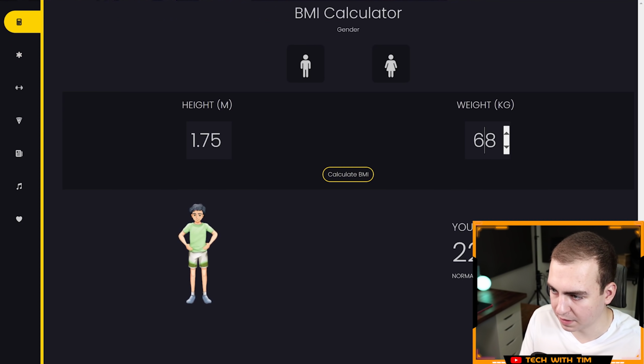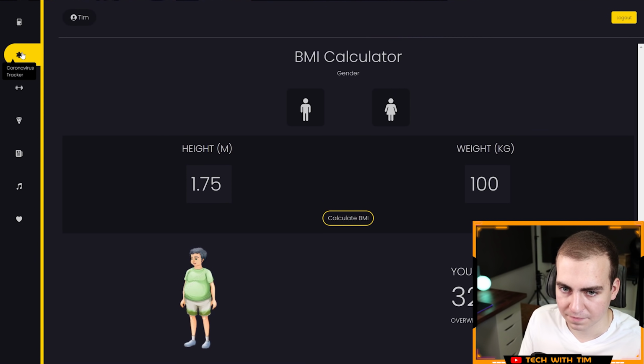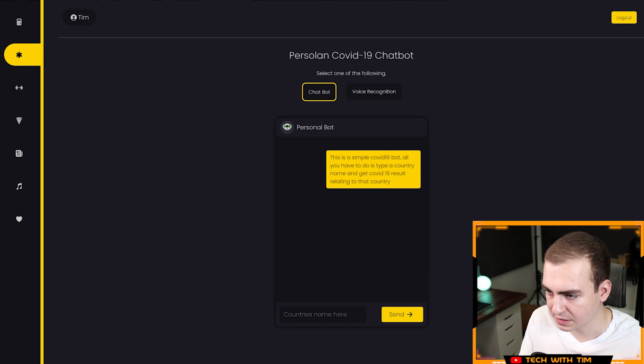Very cool. What if I make the weight really large? Did the guy change? Oh, he does change. Okay, that's cool. That's a nice feature. All right, let's go to the coronavirus tracker. Can I click into it? There we go. Personal COVID-19 chatbot. Okay, chatbot. It's a simple COVID-19 bot.